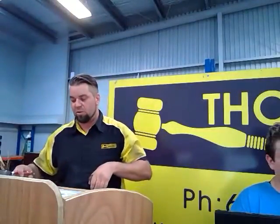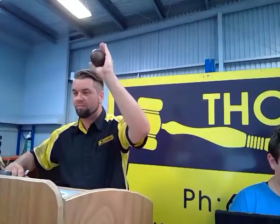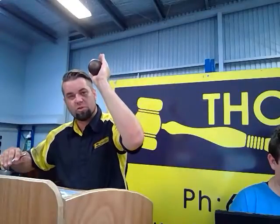Lot 106 now, the join posts for a glass pool, balustrades or panels. There we go, we have 6 of them and we've got 25 on the net. At 25 now, looking for 30. At $25 we have with the internet, looking for another 5. Are we done? You sure? So cheap.